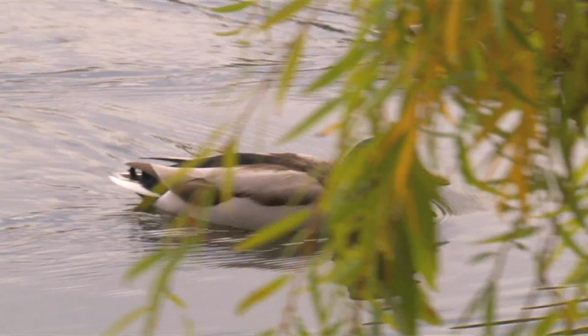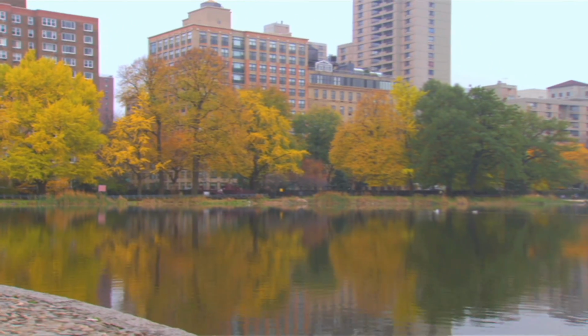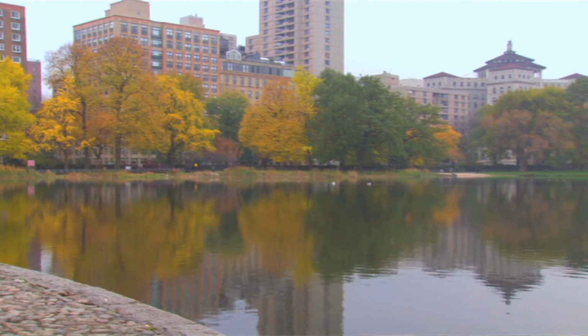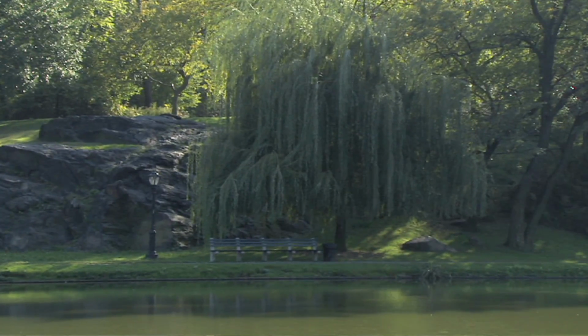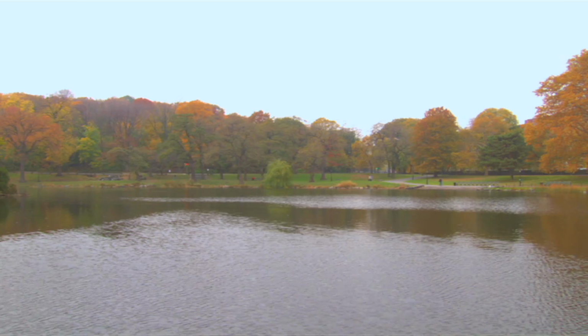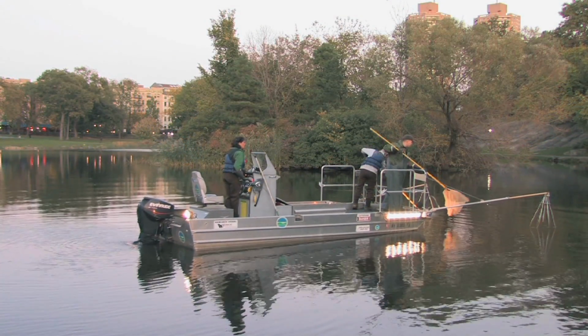The Harlem Meer really looks like a natural ecosystem, and in many ways it is. But in Central Park, it was actually man-made, so it takes a lot of work for it to become this wonderful and this diverse in nutrients, in all sorts of wildlife, fish, birds, plants, and because of that, we attract a lot more wildlife to the system. A healthy ecosystem begets another healthy ecosystem. So we have to continue to manage it.